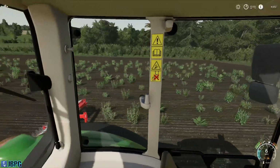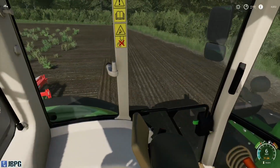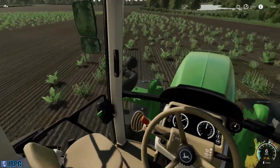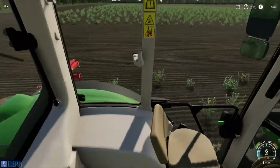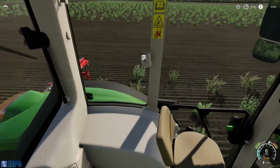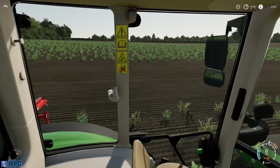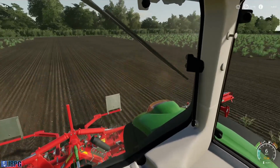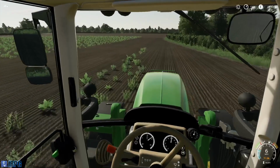It's not a massive field, and we've got a good working width of 9 meters. So, fingers crossed, it shouldn't take us too long to get everything done. But it might be that we do have to do field 15 tomorrow. I'd like to try and get it done tonight if we can, but like I said, we'll have to see how we go. So I'm going to press on a bit more, carry on weeding out this field, and I'll catch up with you in a little while.